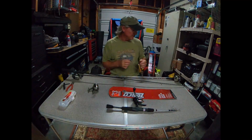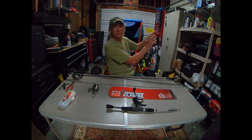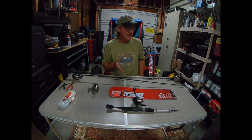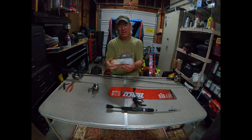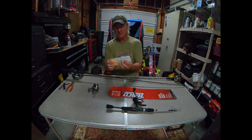$25. This is, here you go, $25. Comes with the little tackle box, the reel, the line, the rod. The Zebco 33, 10-pound test, 5'6" rod. Little tackle box here. You got hooks, you got bobbers, you got swivels. Got some little spin tail baits there. That's a little swim bait there. And the little beetle spins.